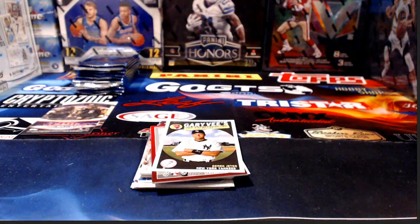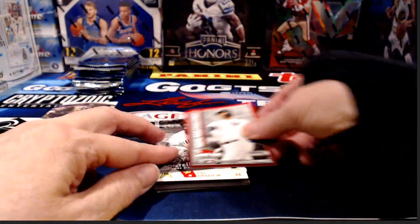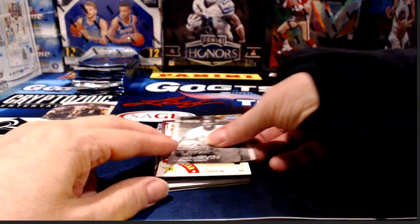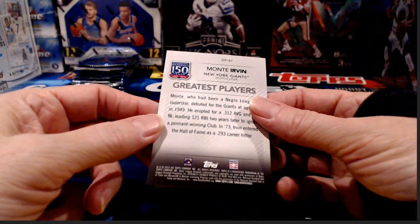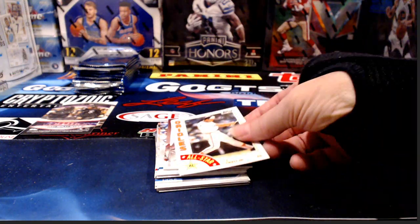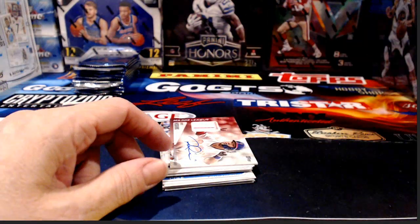Gary V. insert for the Yankees. Derek Jeter. A home run challenge, Gleyber Torres, Yankees. Irvin and the Giants, once again, former New York Giants, current San Francisco Giants, so that's where it goes. Cal Ripken and the Orioles.